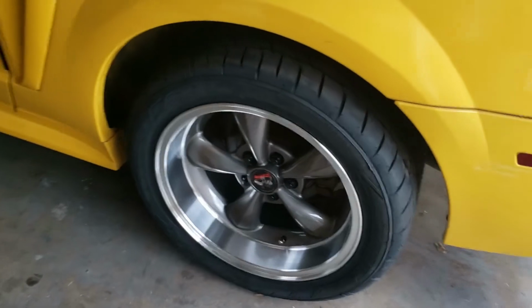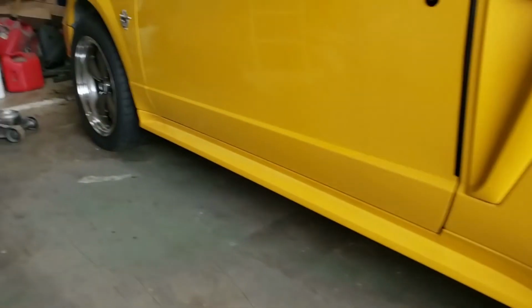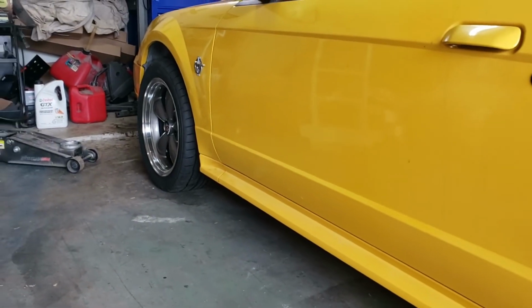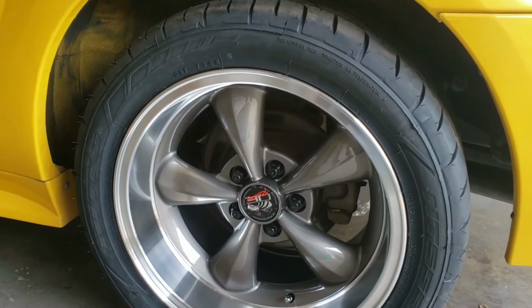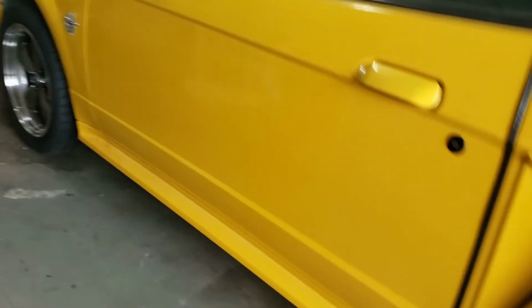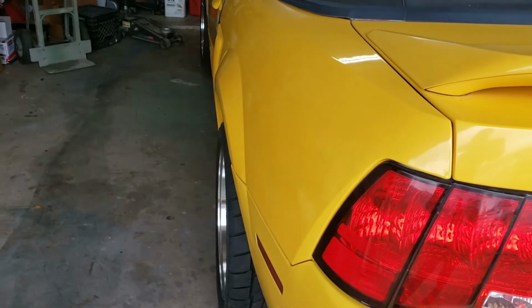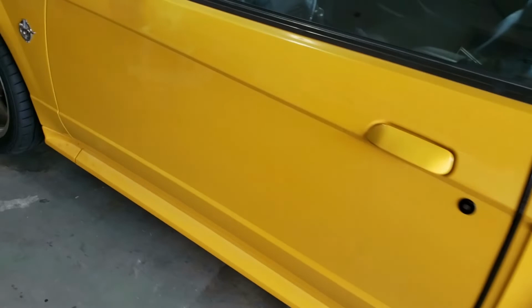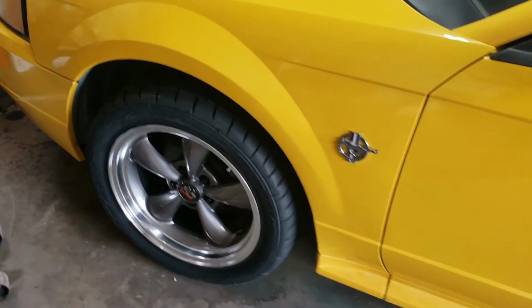These are the Copperhead series Bullitts from American Muscle. They are 17 by 9 front, 17 by 10 and a half in the back. 275/40/17s on the front, Nitto G2s, and Nitto G2 315/35/17s on the rear. I think it makes a night and day difference on the car. Quite enthused with how these turned out. They got rid of that awful inset gap that the stock wheels leave on it, so looking much, much better. Of course, once I get it lowered down a little bit, it'll look even better. So I'm very happy with the way these turned out.